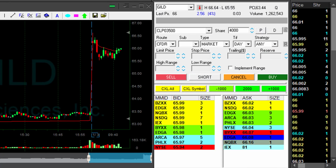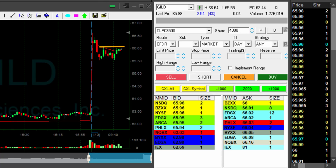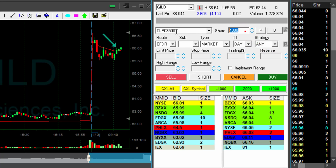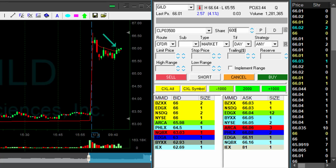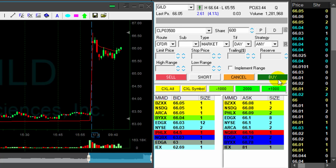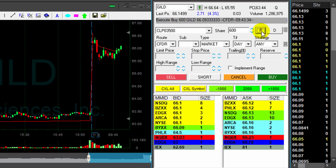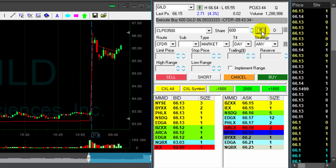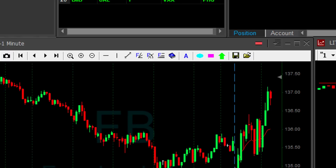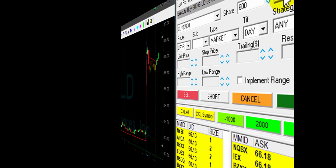GILD is up 4%. Once it moves over 66, it looks great, but I'll be waiting for 66.10 because earlier it touched the 66, as you can see here now. It's getting close to 66.10, and then I'm going to click the button. So you see it tried to move higher earlier, failed a bit. Now it's getting back up, and I'm clicking the button right now. I'm long 600 shares in GILD. The market is moving down, but it's pulling back a little bit now, and GILD is very, very strong. It looks like it may be challenging the highs.